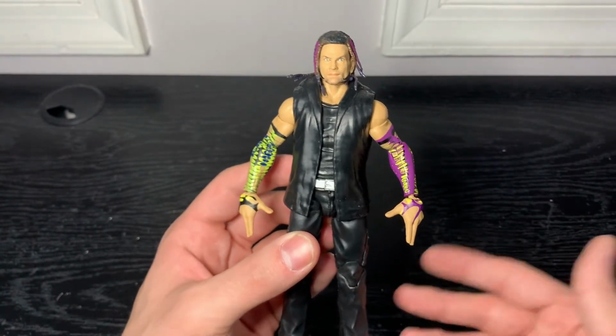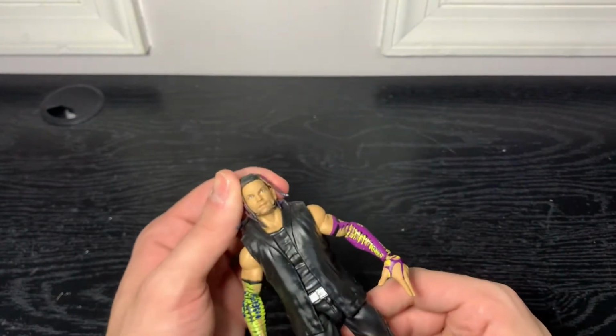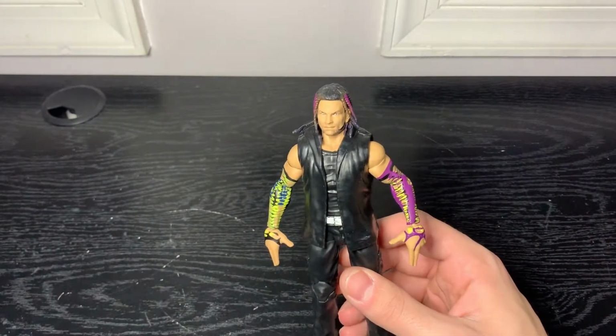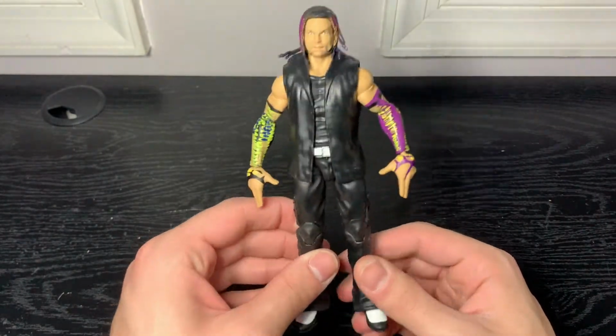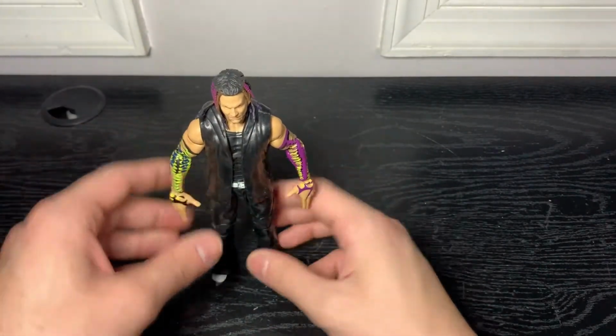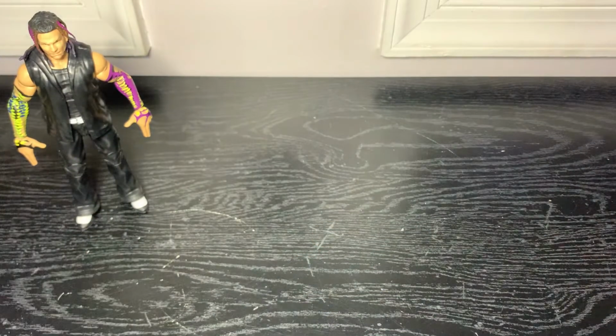I believe he was actually the Intercontinental Champion going into this show, so I wish they would have included the Intercontinental title with this, but we've had other figures that have the Intercontinental title with them, so that's fine. But at number five, you have the Survivor Series, I believe 2019 Elite Jeff Hardy was when that was released. Let's put him over there so he's still in the frame.